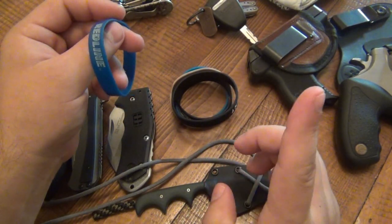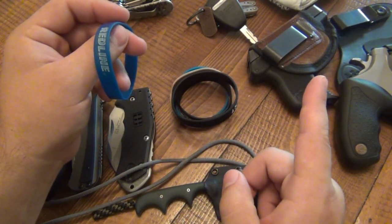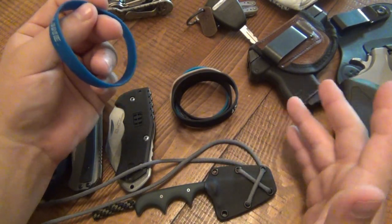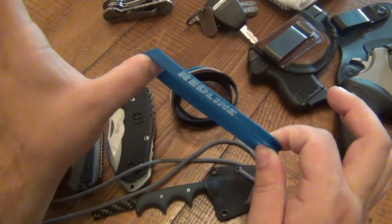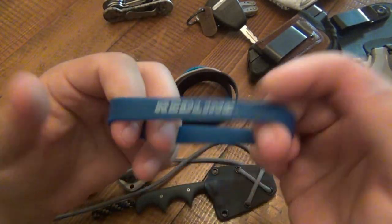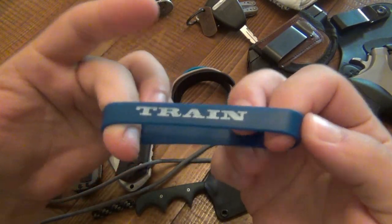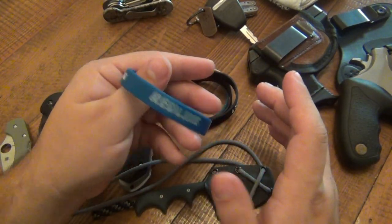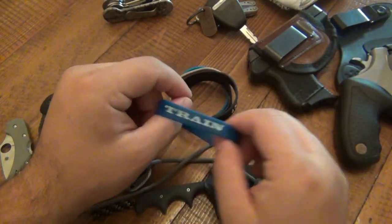I'm going back and forth between the paracord bracelets because I love the CRKT one, and that has the addition of the bottle opener. Just super cool. It's comfortable. I like the way it looks. But I'm also going with these rubber wristband things lately. This one I got from a viewer, and it says train on it, okay? And I believe this came from some kind of gym, red line. I think it's a gym line, maybe out west.